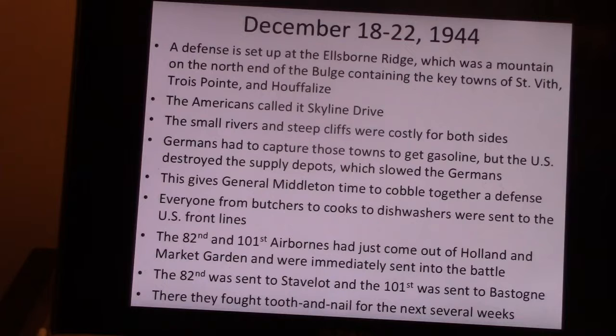And the north end of that area is known as the Elsenborn Ridge, close to the key towns of Three Bridges, Houffalize, and St. Vith. The Americans called it Skyline Drive. It's riddled with glacial streams and rivers and cliffs, and the fighting here was brutal for both sides.